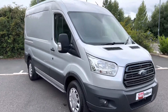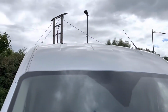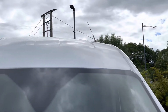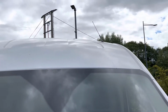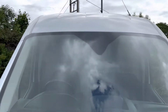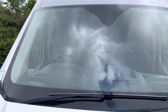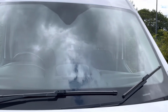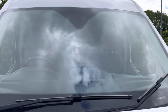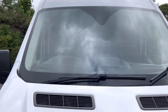So let's start up here on the roof. On the roof nose cone up there, as you can see, that's in good order. A couple of minor chips maybe, but certainly nothing up there that you need to worry about. Coming down onto the windscreen is in good all-round condition as well. It is a heated quick clear windscreen. No major stone chips or cracks or anything like that on it.